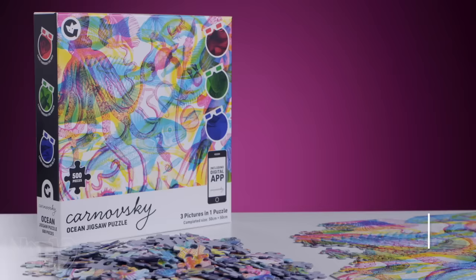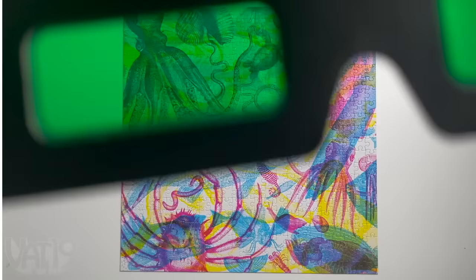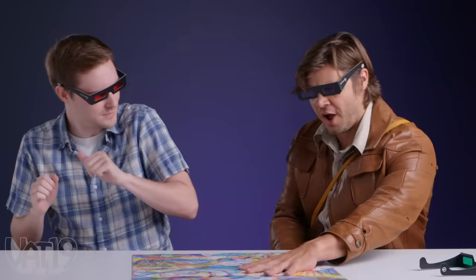View puzzling through a whole new lens with the Carnovsky Jigsaw Puzzle. This ocean-themed 500-piece jigsaw puzzle is actually one puzzle with three different images. When viewed with different colored lenses, multiple overlaid illustrations become visible and allow you to see things hidden from the naked eye. Like a map to the greatest treasure the world has ever seen. Flip it over, it's on the back.